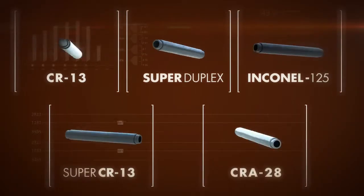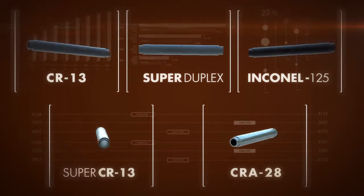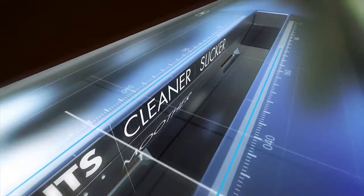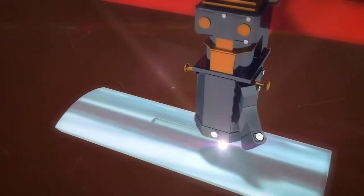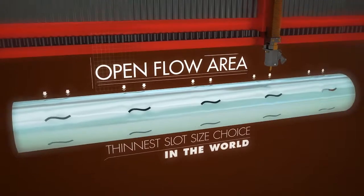Our high-precision lasers can cut into any metal, which helps to combat harsh well environments that cause corrosion and erosion. Cuts are also cleaner, slicker, and smoother, allowing for greater durability in its shape and performance. Finally, our high-precision lasers are more accurate and can make slits of any shape and size. This gives our clients greater options on how to configure their open flow area.